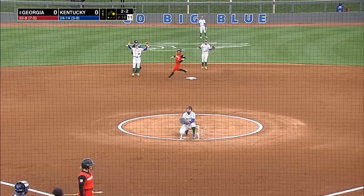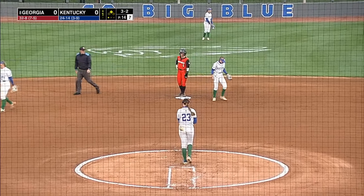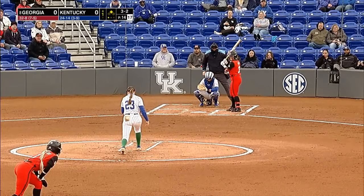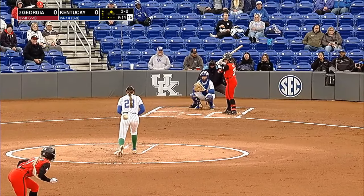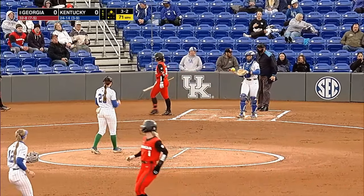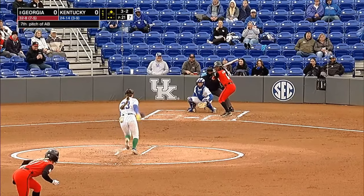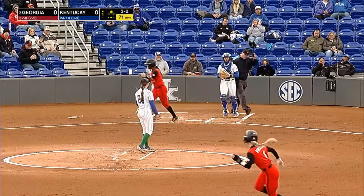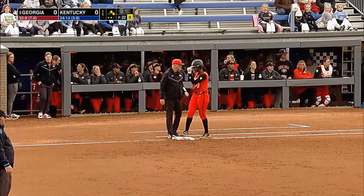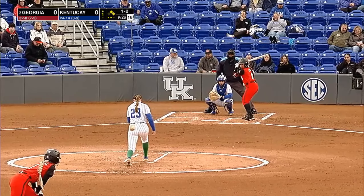And that ball got away from the catcher, Hamilton. Advances into scoring position with a full count to Mosley. Got her on the inside corner. And you're deep in the count, so a lot of trust there from Kearney. And she walked her. So now two on with two out.